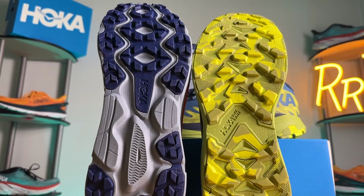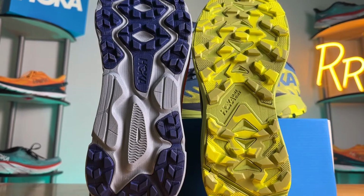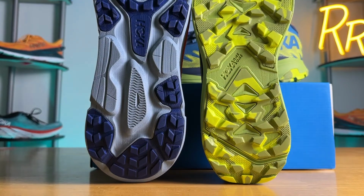It's a much better option compared to your conventional road running daily trainer, which I think some people do. And that always kind of hurts me to see when I'm out on the trail, because I'm like, oh, you could just increase your experience so much more if you use something with a little bit more grip like these. Now, if you're going over snow, ice, mud, or doing some crazy excursions, you might want to bump up to the Speed Goat.